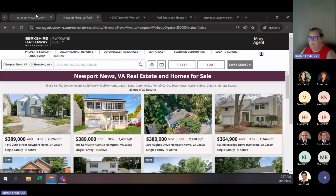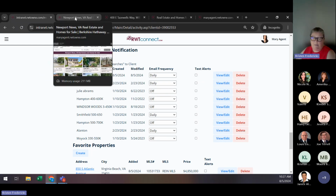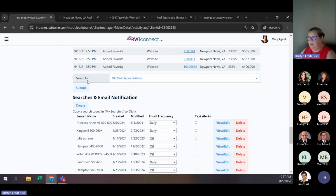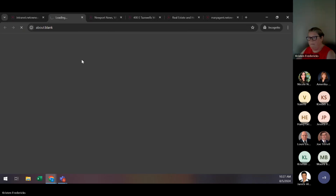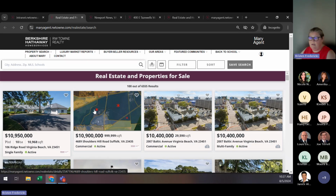If we need to go back to her account again, and we want to create another search, we can certainly do that. You don't have to close that tab. It's actually going to open a brand new one if we wanted to go back to her account and hit create. And it's just going to let us start over again. And we can certainly add some additional criteria here.